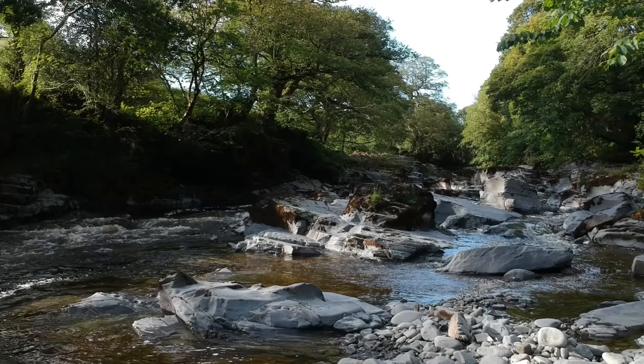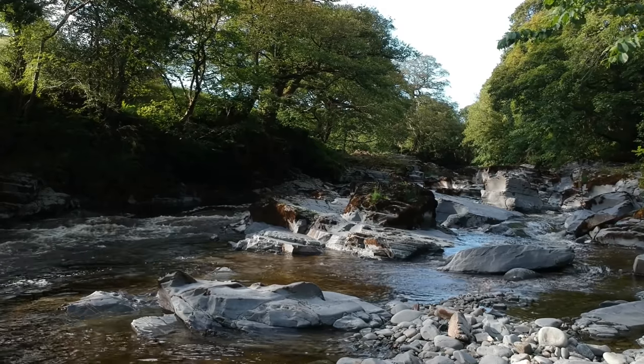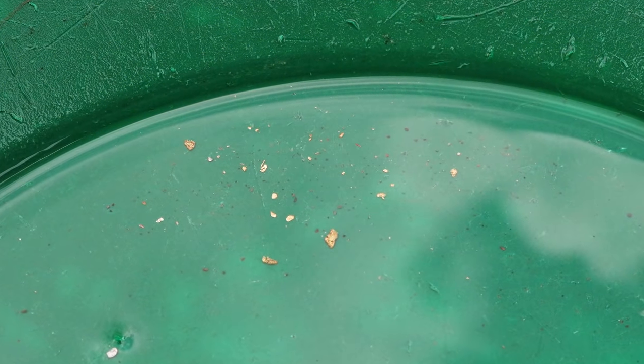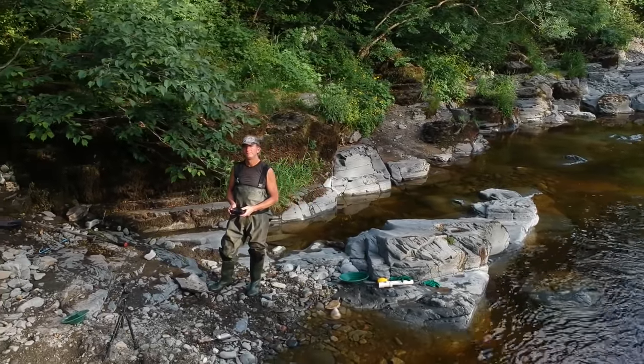And on this trip, we're back at the English River, where I have found some gold. But how rare is English gold? Well, let's have a look how much gold I've actually found at this river after so many trips. And like I always say, it adds up at the end of the day. So people, come and join me for one more trip down to this fantastic river.